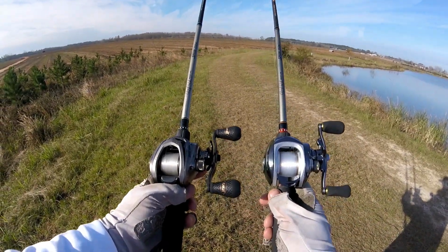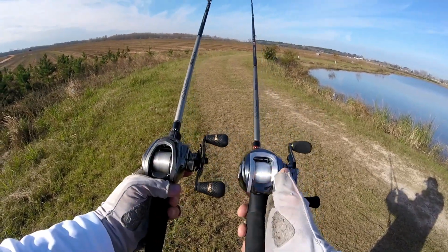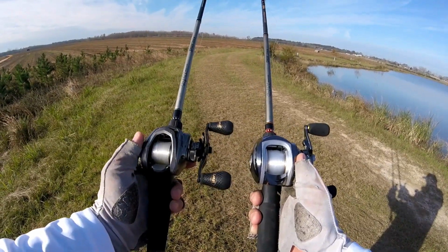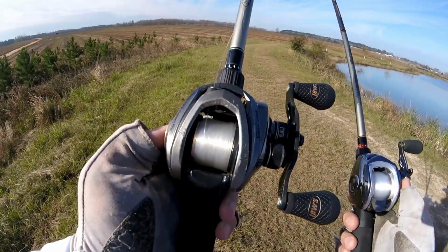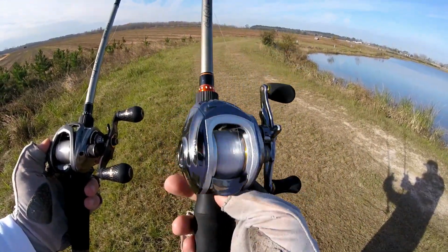Alright, so that's what these two bad boys look like, spooled up right next to each other. You could tell this one is a whole lot bigger, the cheap one from Wish. The Lew's one is a whole lot more low profile. You can also tell that the Lew's one has been used. It is beat up to hell and back. This one is still nice and crispy, brand new.